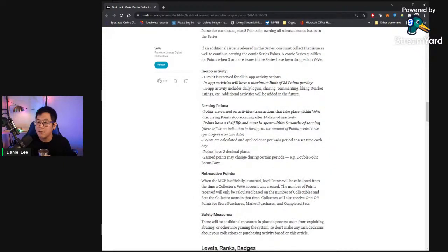Points are earned on activities, transactions that take place within Veve. Recurring points stop occurring after 14 days of inactivity. So you have to be a really active user there. Points have a shelf life and must be spent within 6 months of earning points. So you can't step away 5 years later, you have 1,000,000 points, and then you can do whatever. You have to be an active, engaged user.